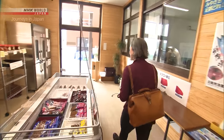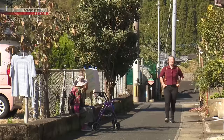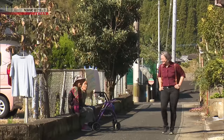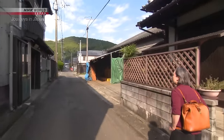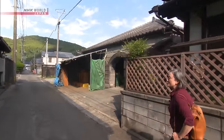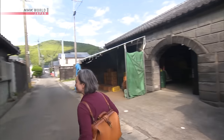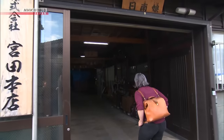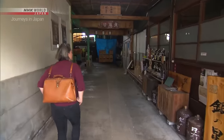Now she's heading for a local shoyu producer. Looks like we've got a soy sauce brewery here, so I think I'm gonna go and take a peek inside. This company has been in business for 220 years. It's the oldest of the three shoyu breweries in Odotsu.